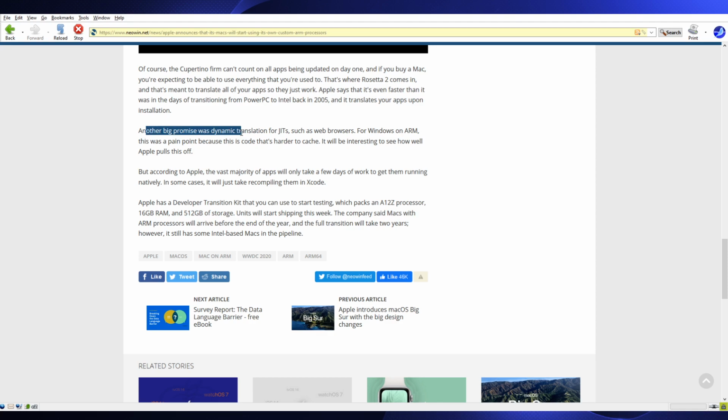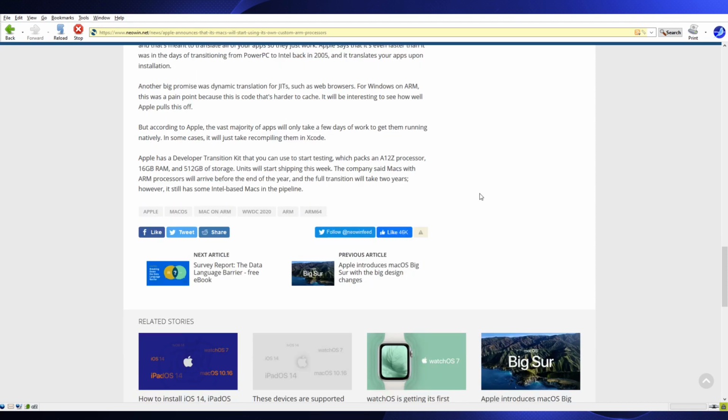Another big function is dynamic translation for JIT, such as web browsers. For Windows on ARM, this was a pain point because this is code that's harder to cache. It will be interesting to see how well Apple pulls it off. But according to Apple, the vast majority of apps will only take a few days to get running natively. In some cases, it will just take recompiling them in Xcode.